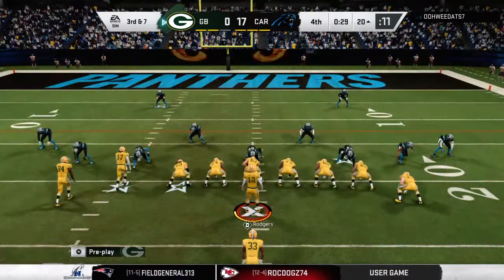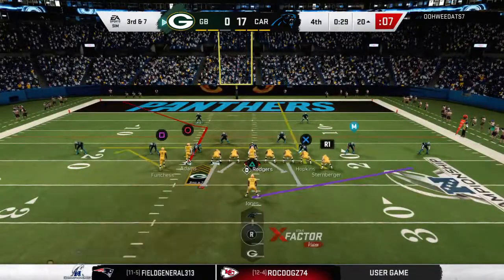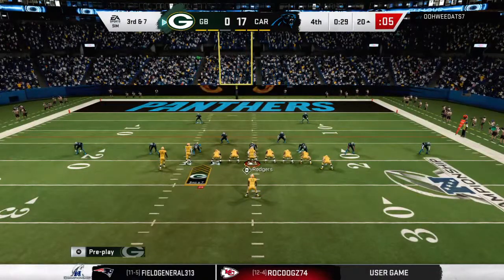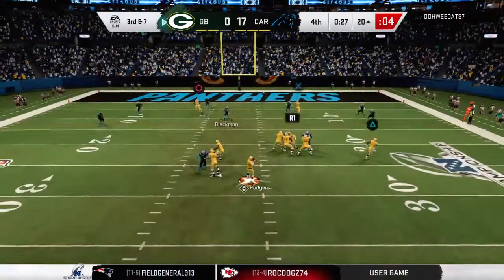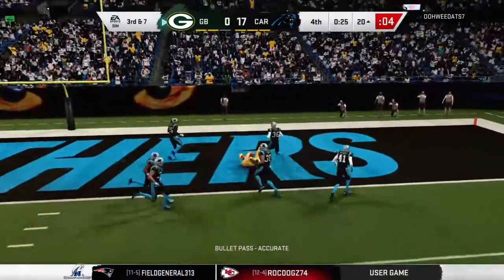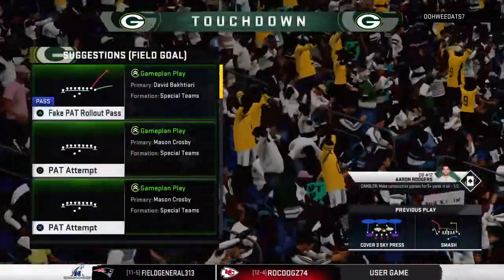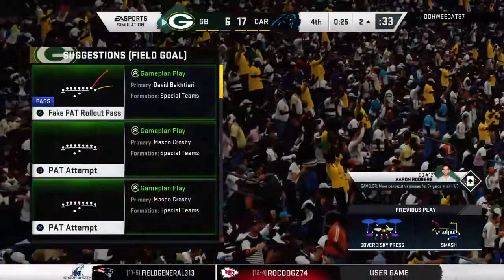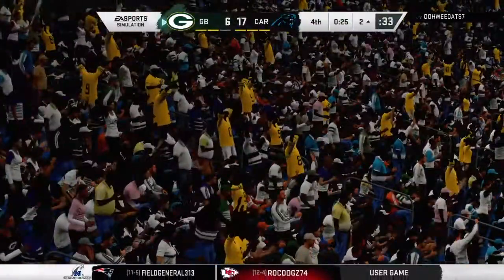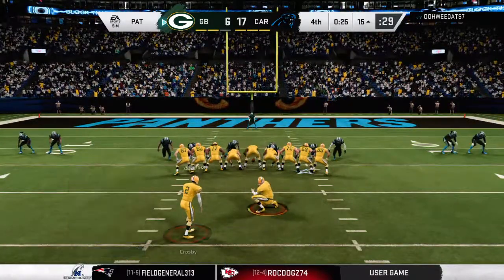This will be the 8th play of the drive. It's 3rd and 7. Now Rodgers, and he's got it. It's caught for a Packers touchdown. A 20-yard touchdown. And the Packers make some inroads here on that deficit. On is Mason Crosby for the point after.